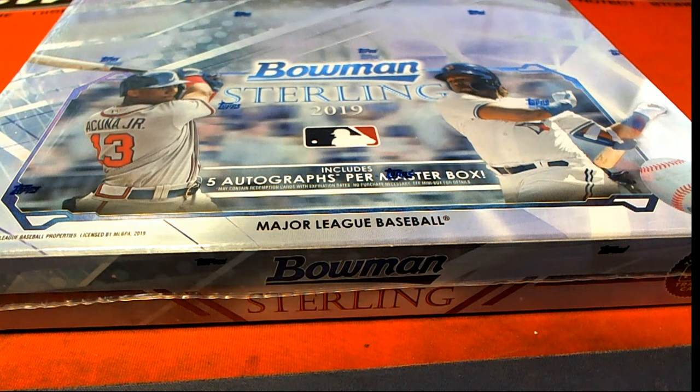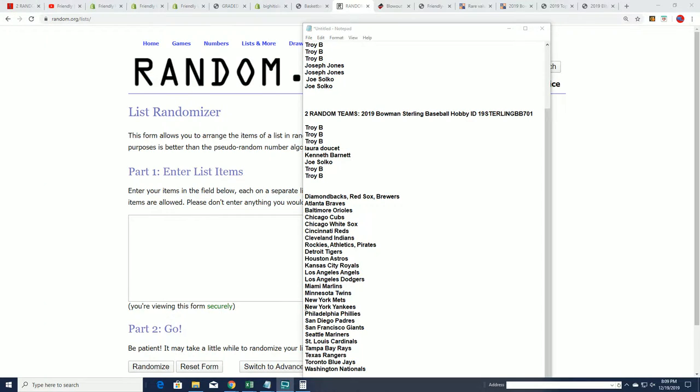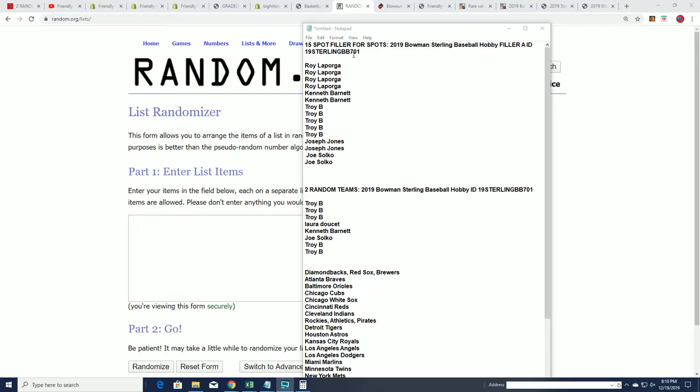It's time for Sterling. We got a great box break ahead of us here. So good luck in 701.